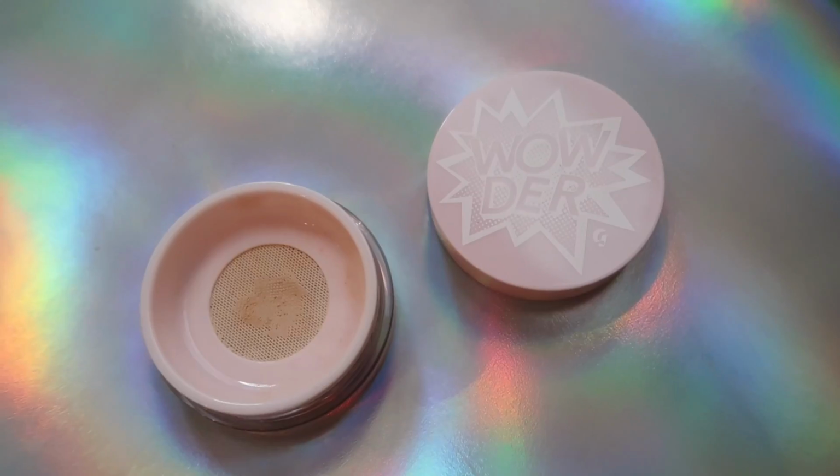Everyone, today I'm going to do kind of like a try on / review video. I got the new Glossier Wowder, and while I was doing that, of course, I ordered some other things. So I'm going to go through them, tell you my thoughts, try them all on. But mainly I want to talk about the Wowder. It's a new setting powder by Glossier.